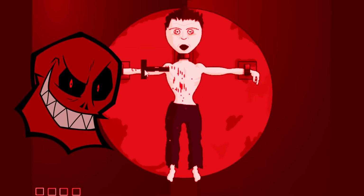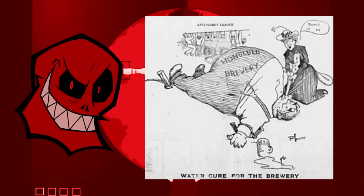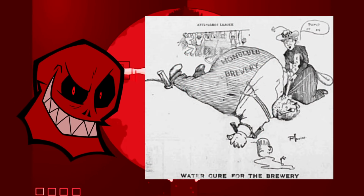The torture goes as so. The victim is strapped down, their nose is clamped shut, and a funnel is shoved down their throat.